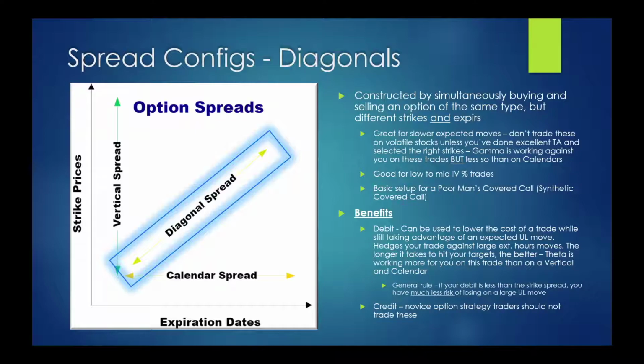Gamma is still working against you, but the basic guideline for this, and we'll show it on one of the later slides, is if your debit for this position is less than the width of your strikes, you should be pretty good to go for moves against your strike prices. And we'll talk about that a little bit more. But this is the basic setup for poor man's covered calls and synthetic covered calls. Again, anything that messes with expiration dates, do not sell them as credits unless you know what you're doing.